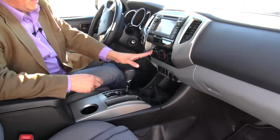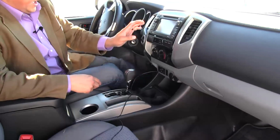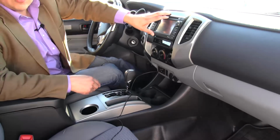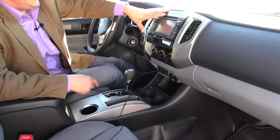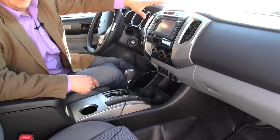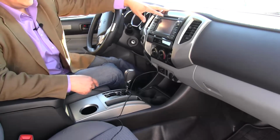We have our single-zone manual climate control here, USB interface, of course, and up here we have the optional Toyota Entune radio. This is a $1,900 option, and it does allow apps as well as navigation. The navigation system is fairly easy to use and works with your smartphone to provide additional navigation data such as traffic conditions as well as fuel prices, etc.